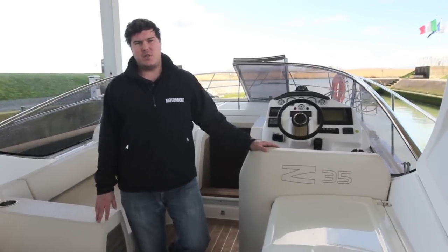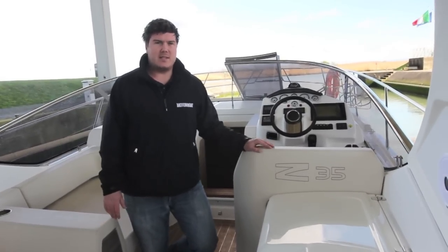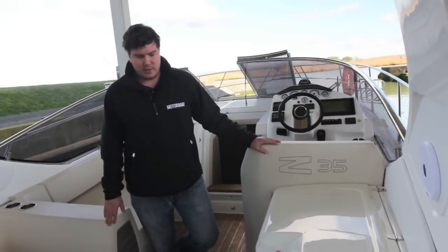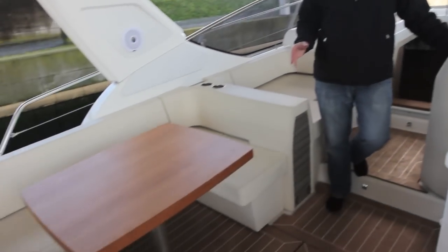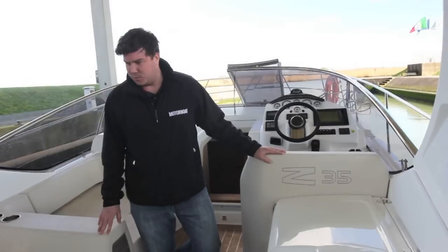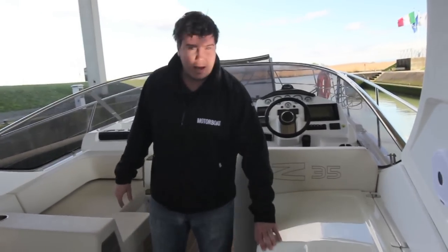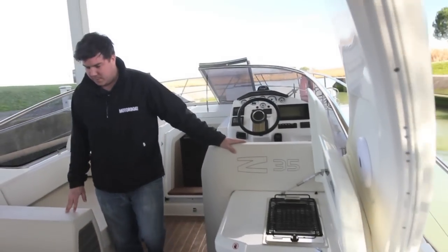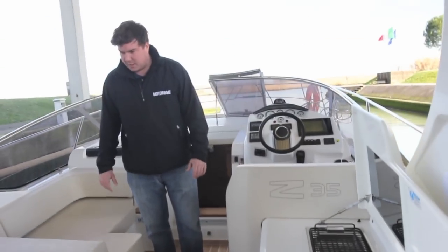Key to the Z35's charms is its cockpit. This is an open boat designed to be used in the Mediterranean in the sun, so this is a place where you, family and friends can all relax, eat and enjoy. The main part of the cockpit obviously is this wrap of seating. There's plenty of it. Cushions are a little firm, but it does mean at least that they're not going to absorb too much water if they get wet. But this is the base of the cockpit and it works really well. Of course you have your wet bar opposite so that you can prepare food up here, and there is a small step up to this part of the cockpit, but it's not too much of an issue.